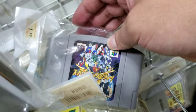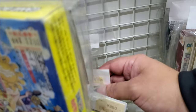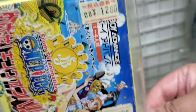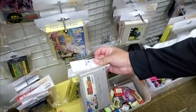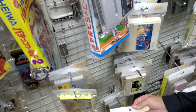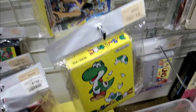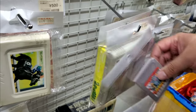Cool. Some Gundam game for N64? Super Robot something. I don't know that one. And I don't have it. I wonder if we should get it just to put it on the poly. I don't know it. Ultra something baseball. Here's the Yoshi's Cookie. American History Ultra Quiz.